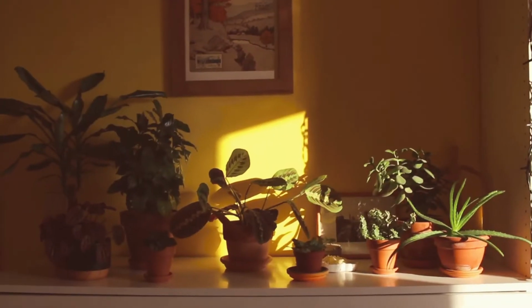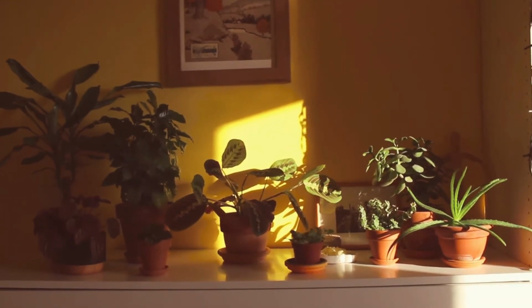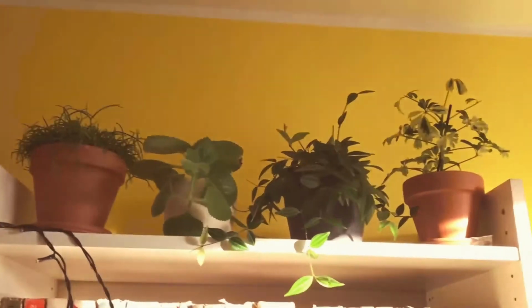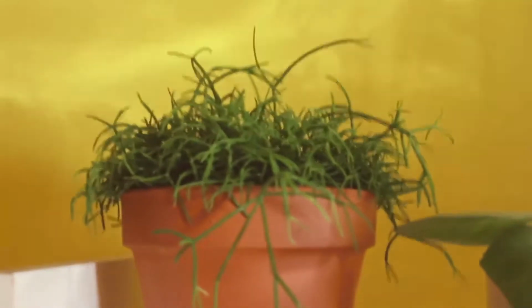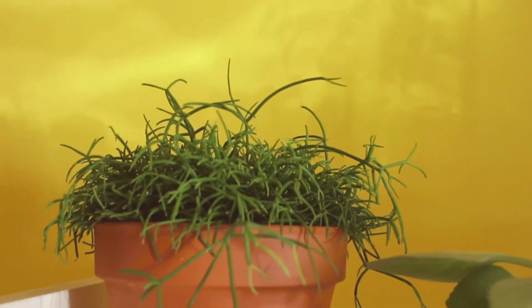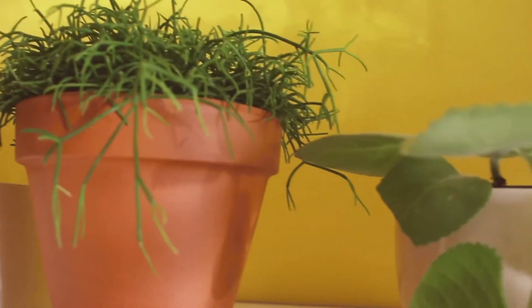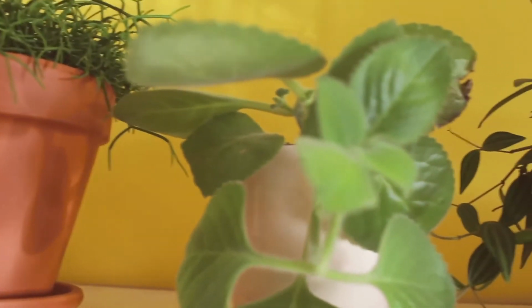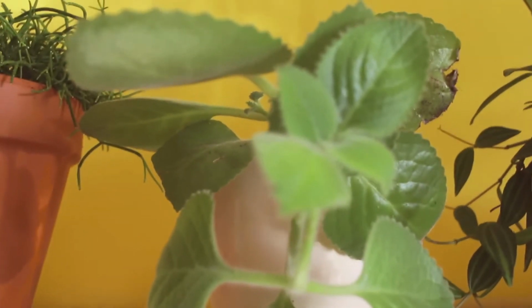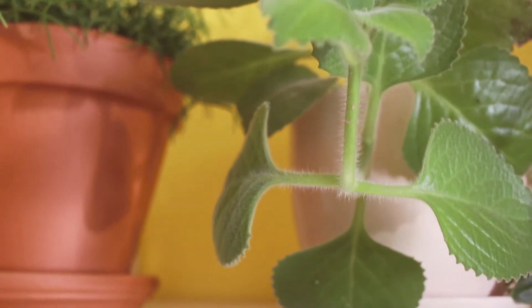So yeah, this was my dresser collection, and we can move on to my bookcase that is also a lovely home for a few green friends. Starting with the ones on top, we have a Mistletoe Cactus, which is one of my newest babies. Then there is this plant, and it's called a Cuban Oregano, I believe. I don't really know, but it has a strong and wonderful scent, like you just have to love it.